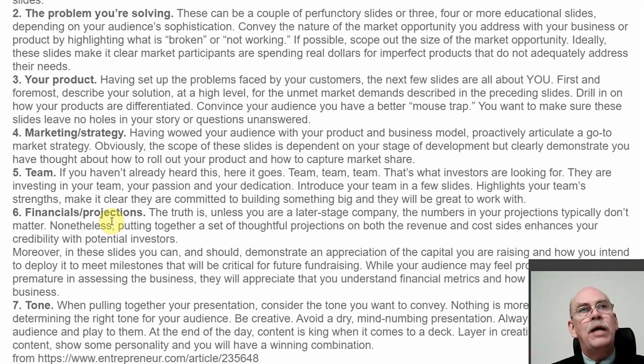Introduce your team. Now, when we read this particular presentation, they keep saying a few slides, a few slides, a few slides. Your slide deck, your pitch deck could be 20 or 30 slides, and in some cases that is the case. But with some other pitch decks, they're very, very short, and we'll see some of those.